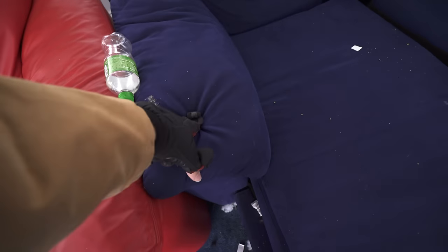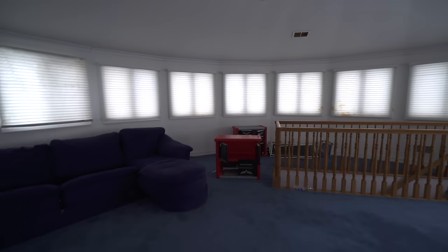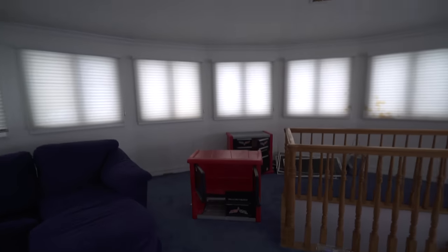We got some sofa action. We got some red leather action. We got some blue fabric action. It's a weird combination. More kids' toys. And that's kind of it. Shot of the ceiling. Beautiful. All right, guys, I told you I'm going to do the basement last. That's what we're going to do.